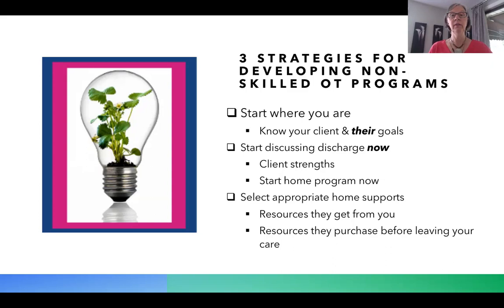And she is an example of a lot of people that we work with. They don't want just the time that they have with us. So know your clients, know what their goals are, find out what their motivation level is, all of this model of human occupation stuff coming into play, and start discussing with them as soon as possible. When you start the discharge plan, you don't have to tell them that you're talking about discharge, but you can say, I'm looking to the future now so that I can start planning the best way to support you when you're discharged from therapy. So knowing what their strengths are and aligning that with their goals, you can start creating a home program that's appropriate for them and have them start doing it during their time with you.